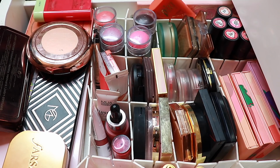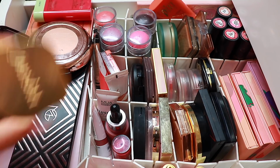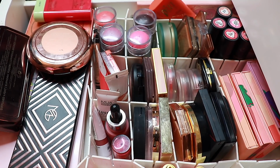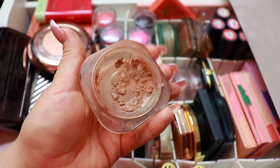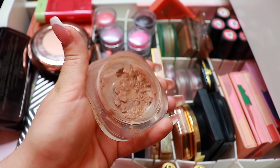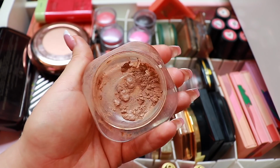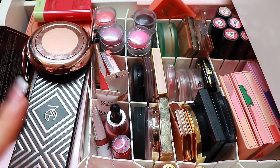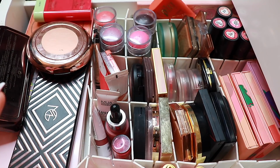This is my blush and bronzer drawer, and as I said, we're putting this one in for the last time. So this is the last time you see it in my stash. May it rest in peace. I'm saying goodbye even though it's not time yet. That's all I'm gonna wear for creams because I want to finish it up.